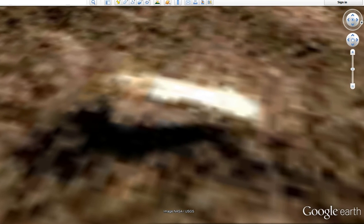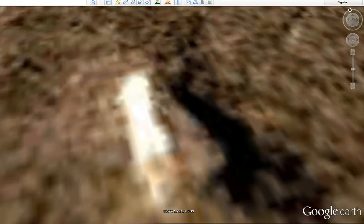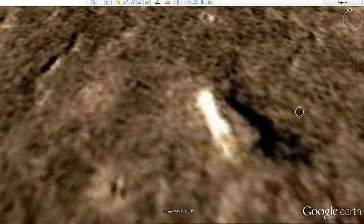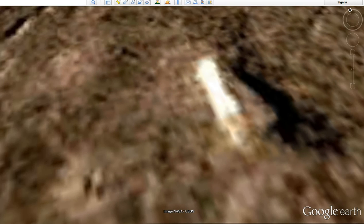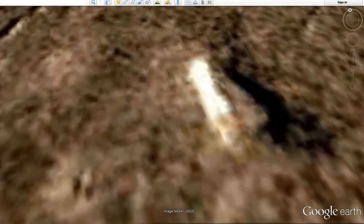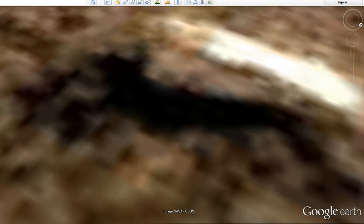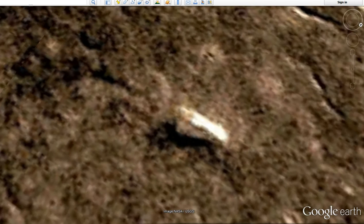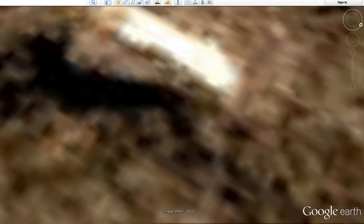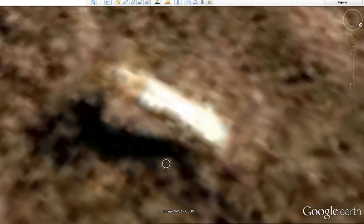You can't see a lot. This is from space, but not natural, I don't believe. Could be, but I wouldn't fully rule out the idea that this could be natural, but it doesn't look like it to me. Especially not since it casts a shadow underneath it, which means it's probably sitting up on stilts. Or skids, or whatever, however you want to say it. So what do you think? Spaceship? Building? Old relic?